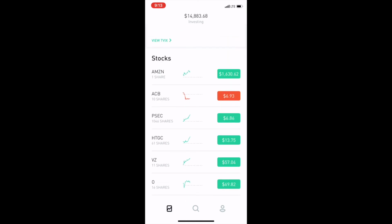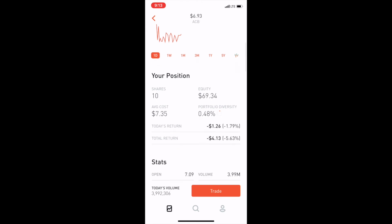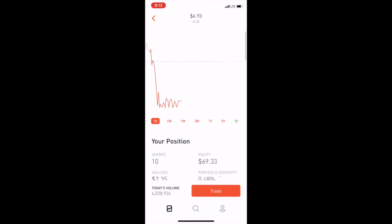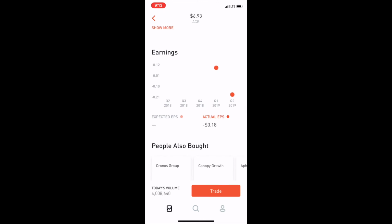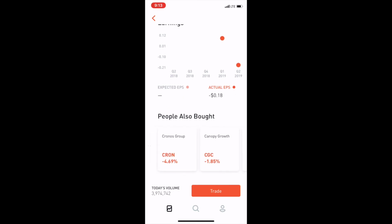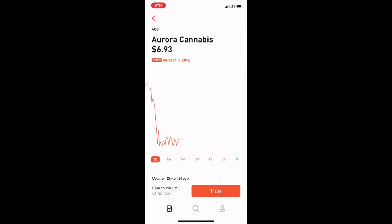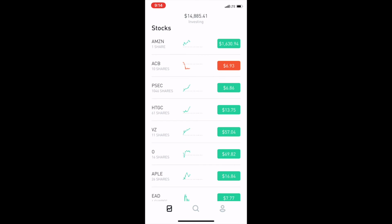So currently, as you could see, we're in the green. The only red one at the moment is ACB, Aurora Cannabis. I bought this pretty recently. I'm unfortunately down. I'm pretty much keeping this one longer term. I think it has potential. They did report earnings, I think about the same. So we'll see what happens with this particular stock. I think it has upside in the future. It's pretty much my only marijuana stock.